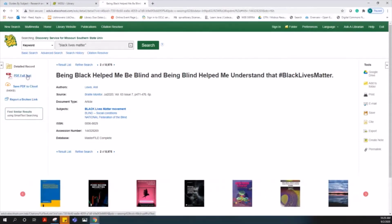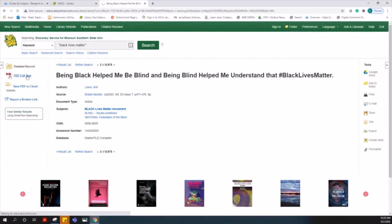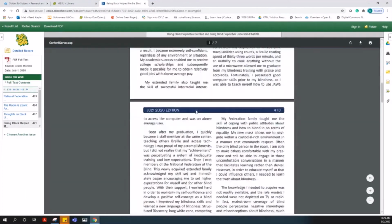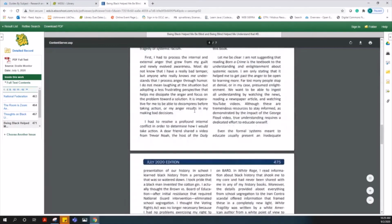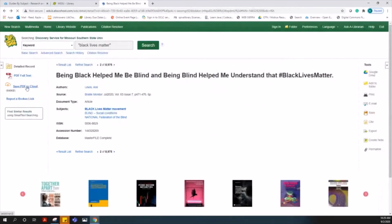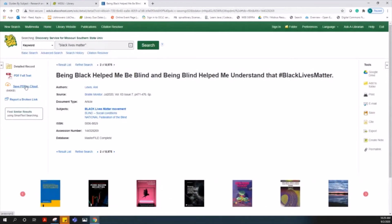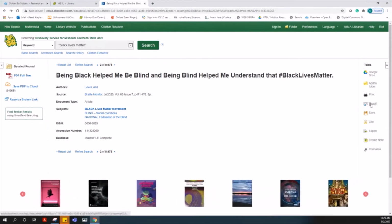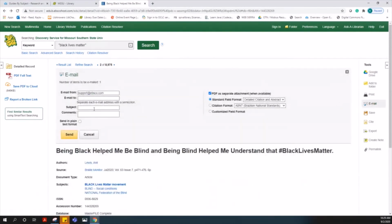You'll be able to pull up the full text, and you should be able to download it as well, and you can upload it to the cloud. So you can see this is the full article. This is what it looks like. If I go back, save PDF to cloud, so you have your OneDrive connected to your student email, you can save it to that. You can also email it to yourself. Choose an email here.